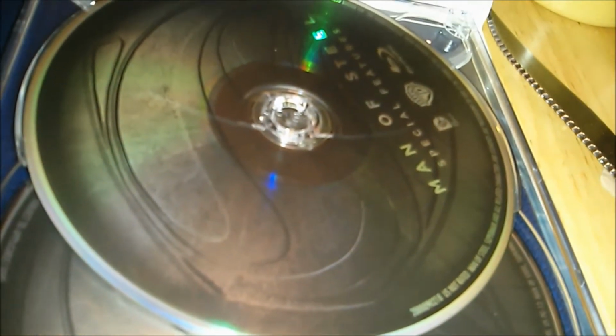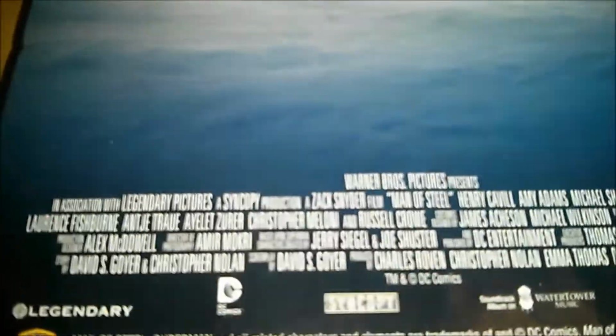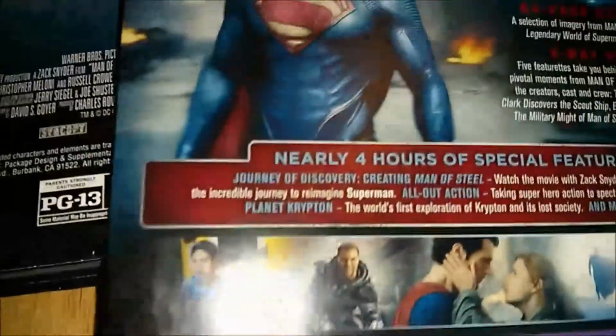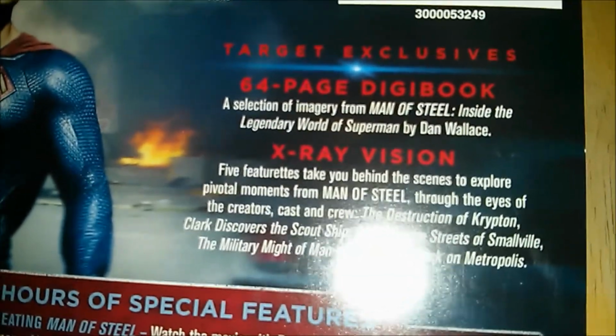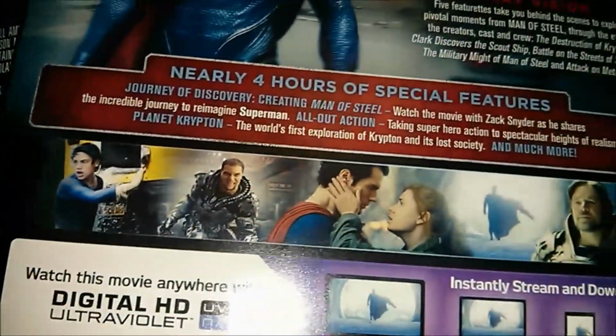Here's the special features. There's a Blu-ray disc, and there's the DVD up underneath that. And on the back, this is basically the back cover of it. And then if you want to keep this, this just tells you the rating, the stuff on the back. And it's, like I said, Target exclusive. So it's the 64-page digibook, which we just went through, the X-ray vision, 4 hours of special features, all that good stuff.